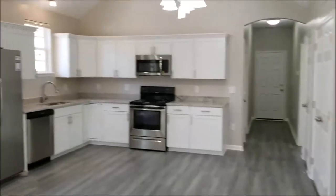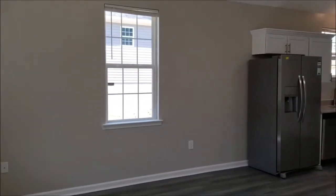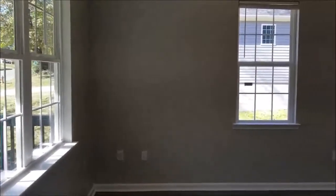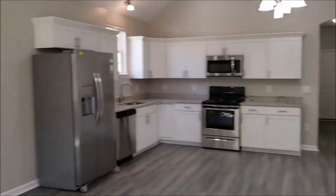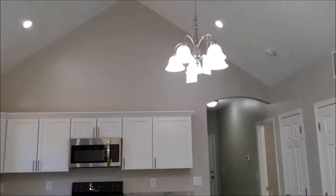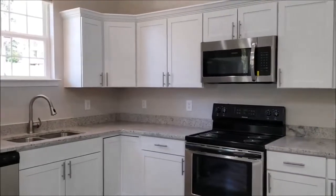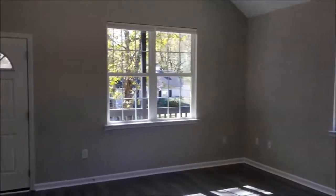So coming in the front door, see this has a nice open layout. This is your living area. Opens to the kitchen and dining area. Cathedral ceiling. Granite countertops, stainless steel appliances. Another shot of the living area here.